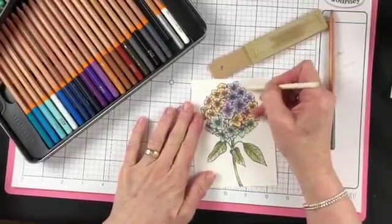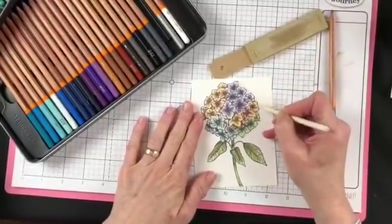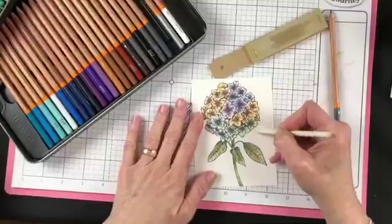And then just blend out as far as this gray will allow you. At some point, see, it's just not going to give you any more color. So I just keep blending.